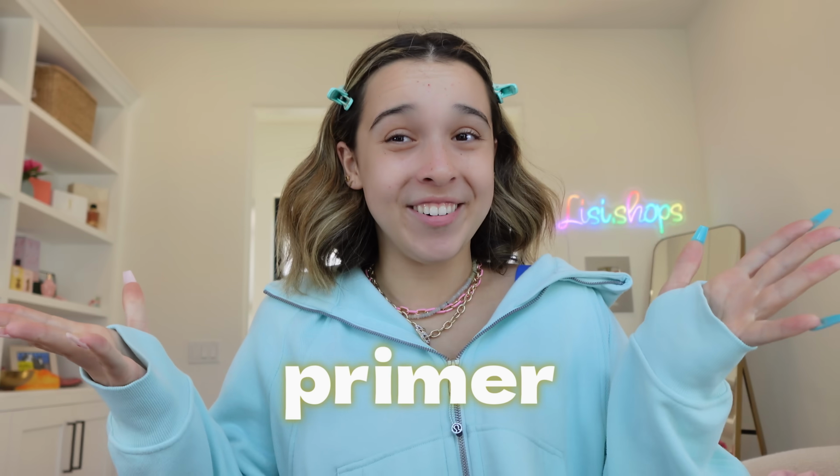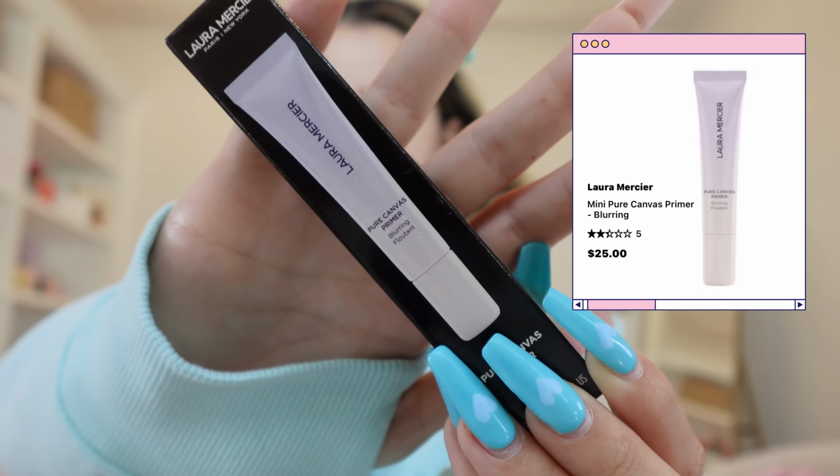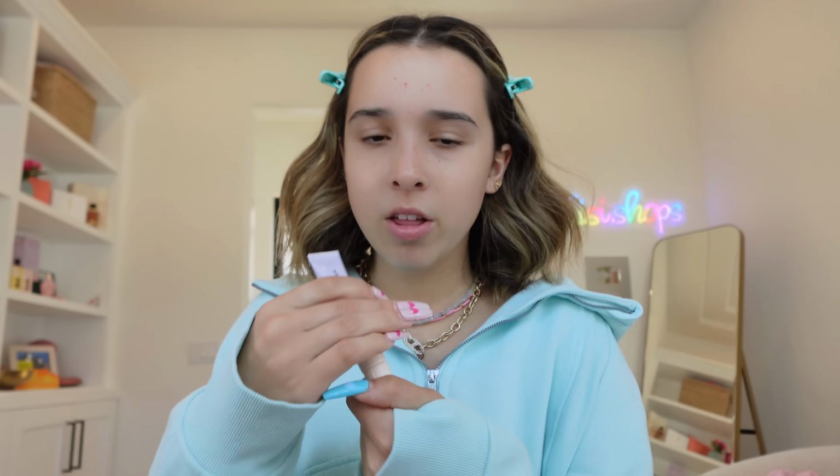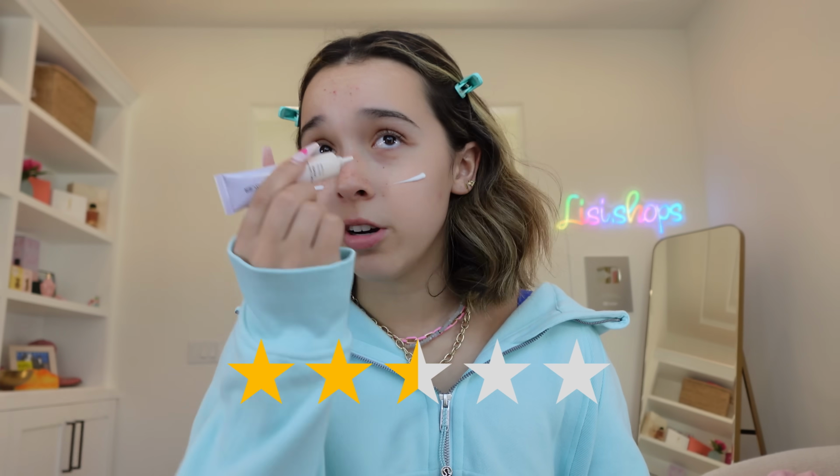Okay, first up, primer. The worst rated is the Laura Mercier Pure Canvas Primer, specifically in the blurring shade. I got the mini of some of this stuff because I was like, I'm not gonna spend bank on something that is the worst rated. This has 2.5 stars out of 5. I think we should read some of the comments to see what people say. "Exact opposite of blurring, was an awful base for makeup, did not blend well at all. Didn't care for this, so I returned it."